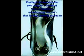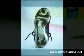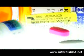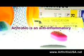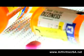The patient states his problem developed after switching to a different type of sneakers. This was mandated by the club that he was recently traded to. His past medical history is unremarkable, and he takes Arthrotec as an anti-inflammatory to help him with his pain.